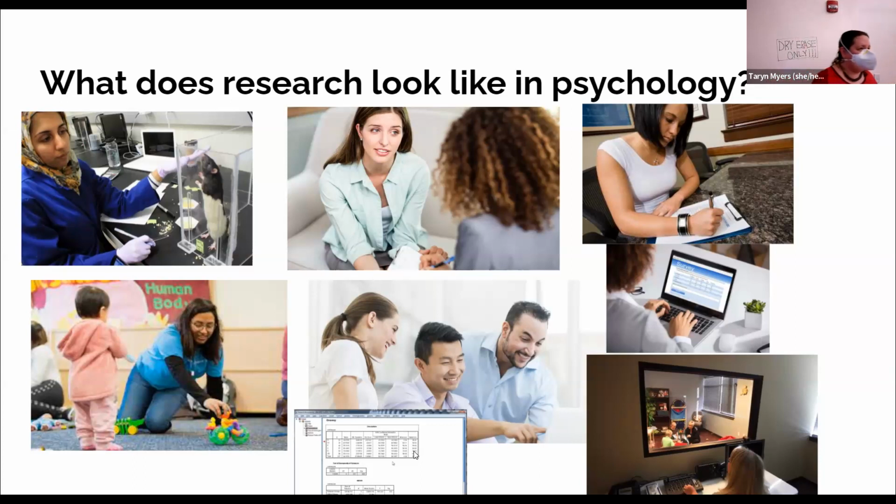We tend to use SPSS. A lot of psychologists now are using a program called R. And it's not like Talk Like a Pirate Day. I know that's coming. It's just the letter R. And with that, you do a lot of your own coding. So psychological research can be as diverse as there are psychologists, to be perfectly honest.